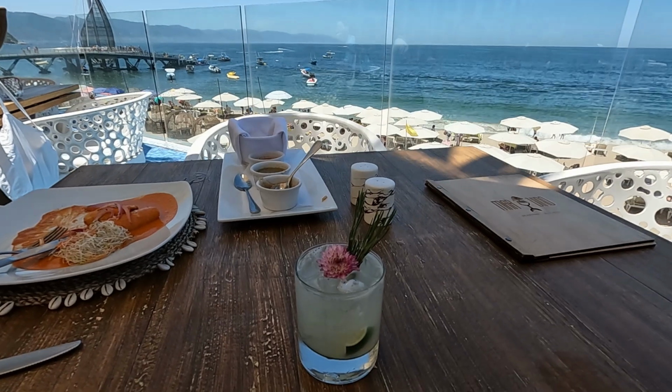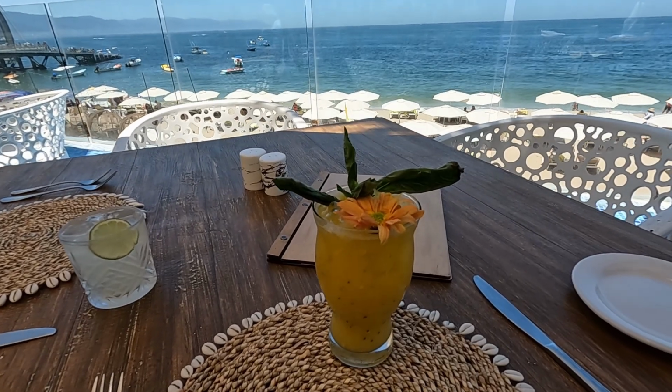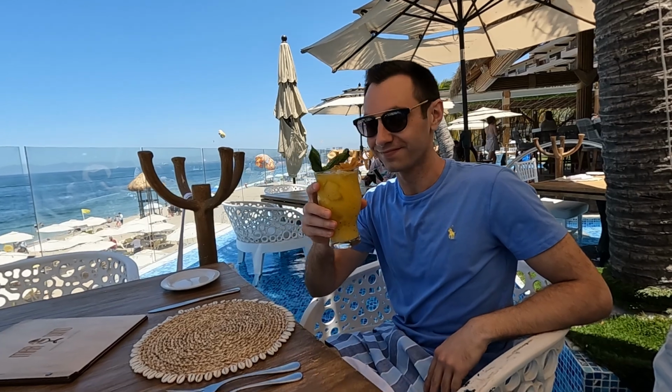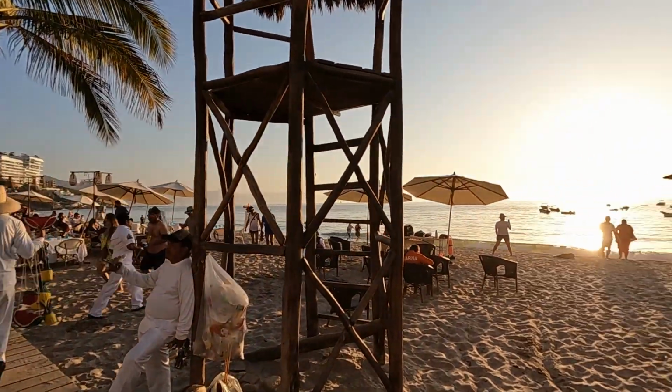Tom decided to try the Margarita Classica. And I tried the Agua Santa, which is a tropical and refreshing mango and kiwi drink with Don Julio Reposado tequila. I thoroughly enjoyed the Agua Santa and would definitely order it again. Mari Vino is a great place to go for a drink with your feet in the water.